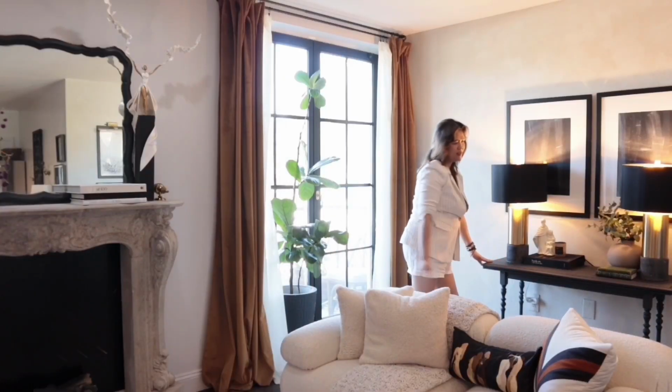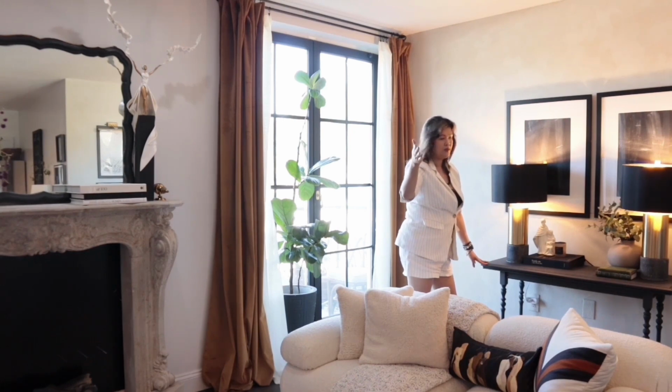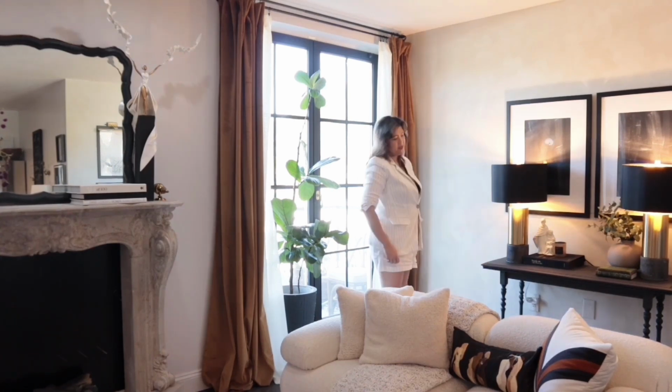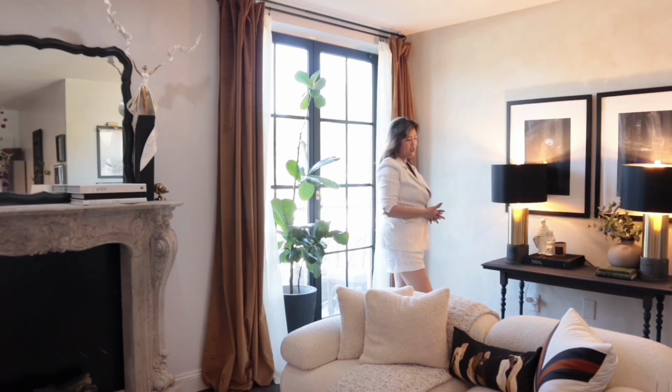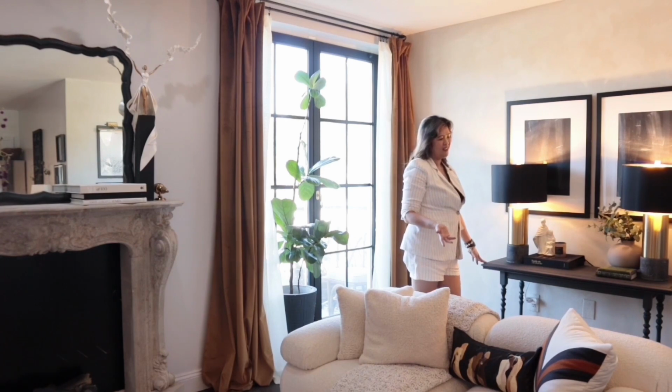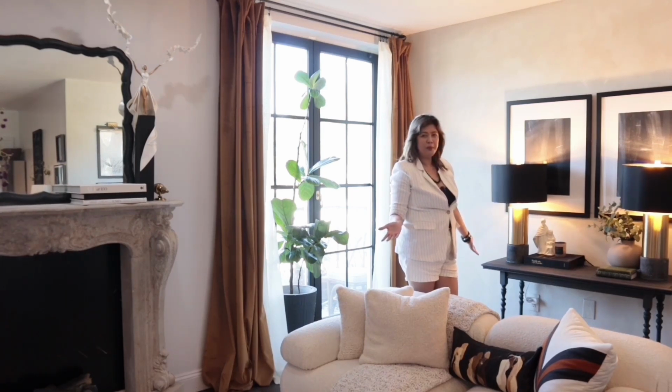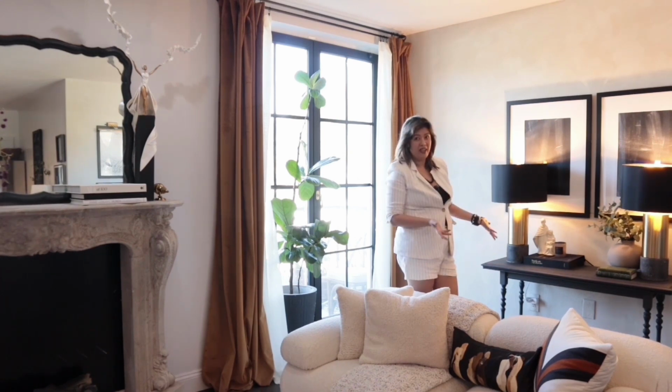I moved this console from the main entry. This used to be in the main entry, and as much as I wanted to get rid of it before, I got this from Goodwill and painted it black. Some people would say don't paint an original because it's a vintage piece, but I got it from Goodwill for 20 bucks. In our old house, it was lacking that oomph, so I decided to paint it black. I guess at one point I was like, why did I do that? But for now, I love it.